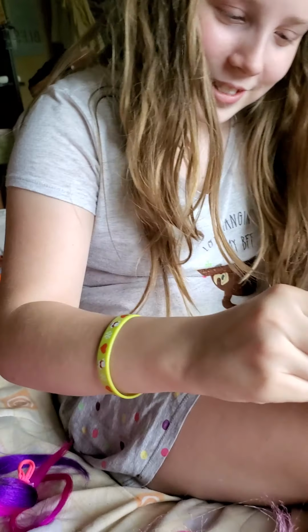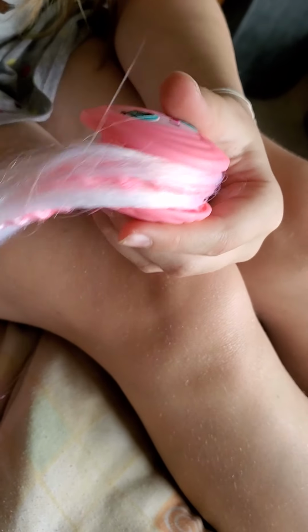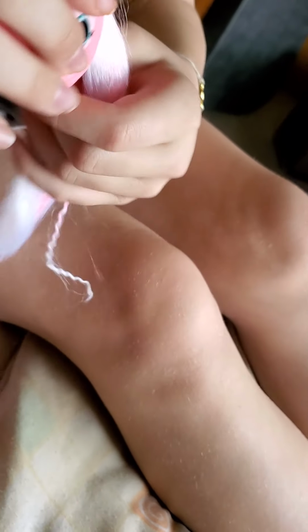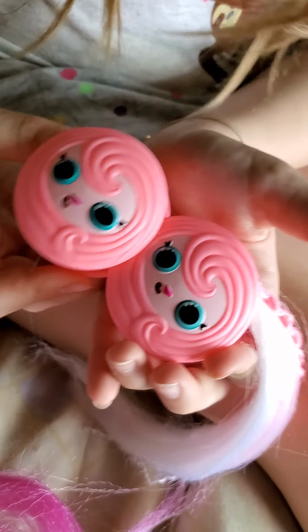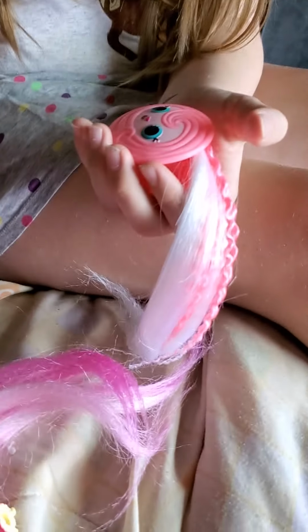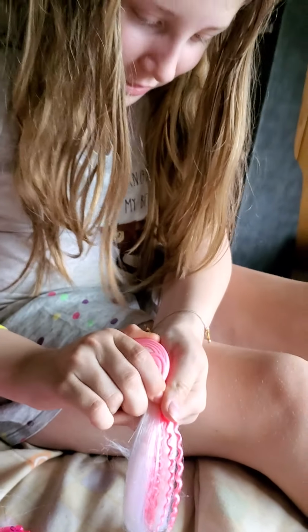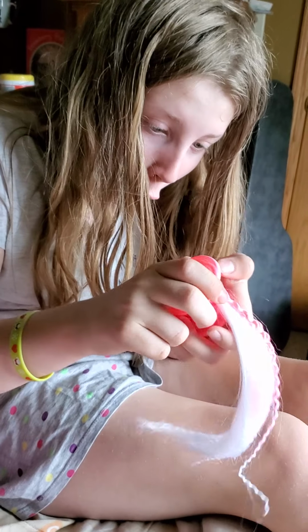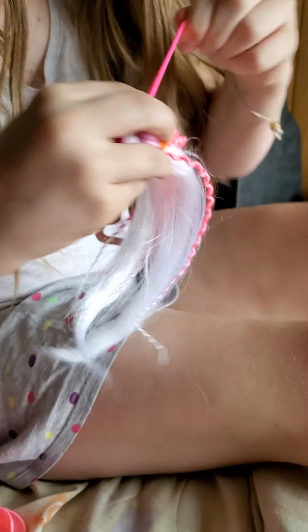Good catch. Oh my gosh, it's curly. Looks like the other container that you have. Ooh. Let's compare. Oh, look. Well, they are the same. Or if the pet's the same. No. No. What? Oh, that's so cute.